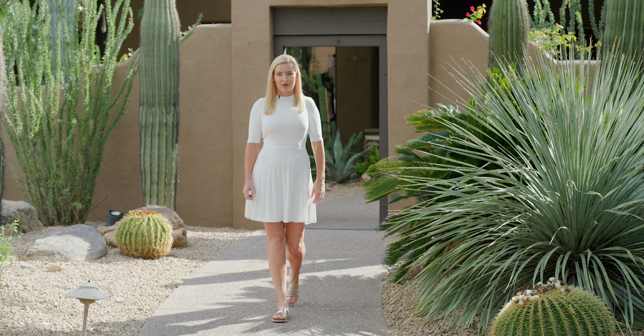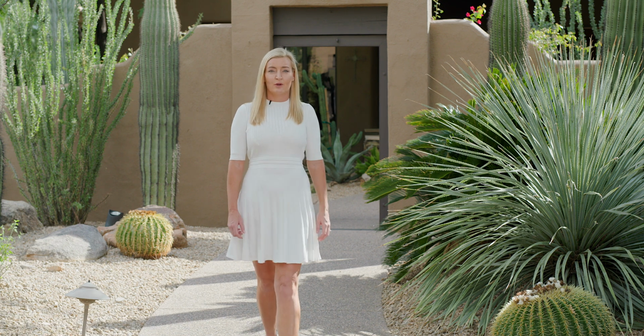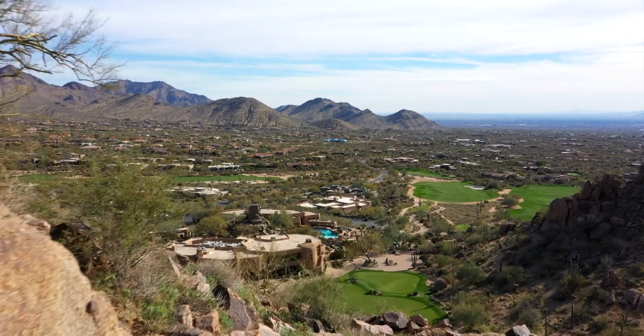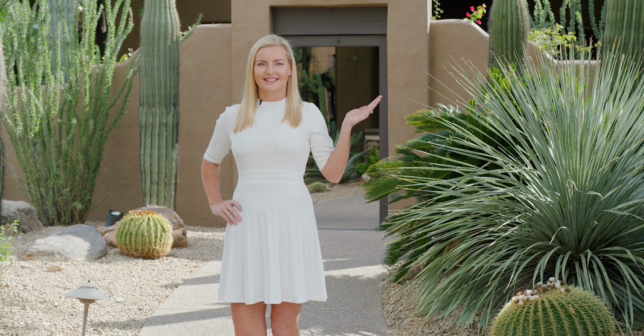Looking for peace and tranquility? Do you want a desert oasis in your backyard, a place where you can take in beautiful mountain and sunset views? If so, then I have the perfect home for you in Scottsdale's premier guard-gated community. Hi, I'm Dana Bloom, and I'm excited to share with you my newest listing, Desert Highlands, Lot 385.